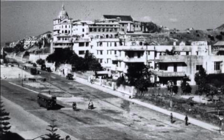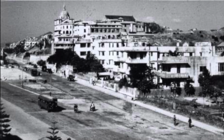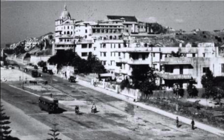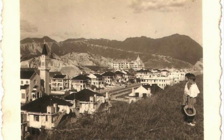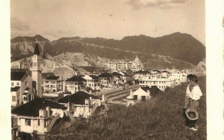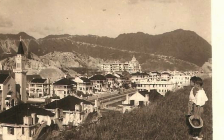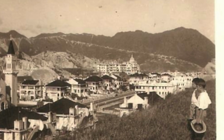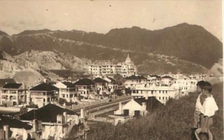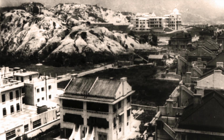The outbreak of World War II brought turmoil to LaSalle College. In 1939, the school was repurposed as an internment camp for Germans and later transformed into a British military hospital following Japan's invasion. During the Japanese occupation, it served as a Japanese hospital before returning to military use after the war. Despite these challenges, the school continued to operate, with classes temporarily relocated across the street.